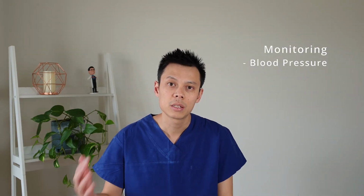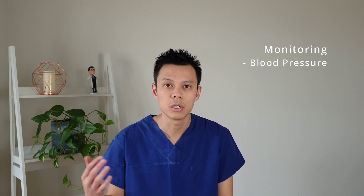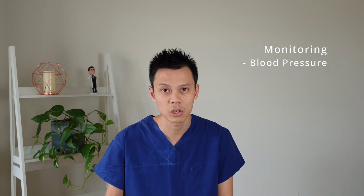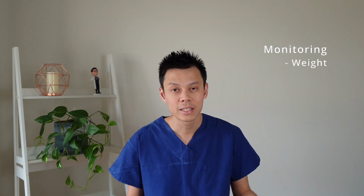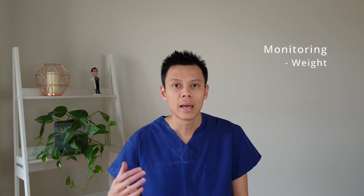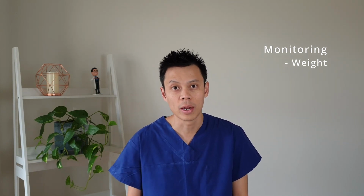Another thing to be aware of when taking dexamphetamine is that it's recommended to have regular monitoring with your doctor. This is the same with all stimulant medication for ADHD. This monitoring includes things like measuring your blood pressure regularly. This is because high blood pressure predisposes to conditions such as heart attack and stroke, and you have to be very careful using dexamphetamine in these patients. Another thing to monitor is your weight. Dexamphetamine can reduce appetite quite significantly in some patients, and this can lead to an unhealthy level of weight loss.